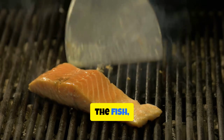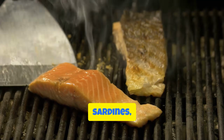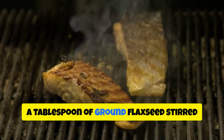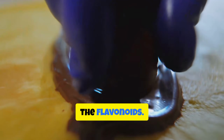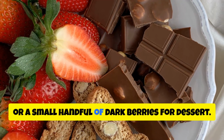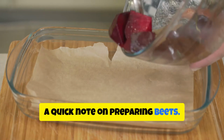Third, the fish, 2 or 3 nights a week. A palm-sized piece of salmon, sardines, or mackerel covers your omega-3 fats. If you don't eat fish, a tablespoon of ground flaxseed stirred into your food is your backup. Fourth, the flavonoids. A square or 2 of dark chocolate, at least 70% cocoa, or a small handful of dark berries for dessert.